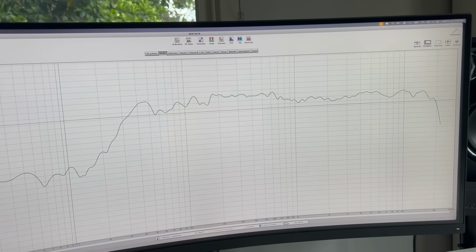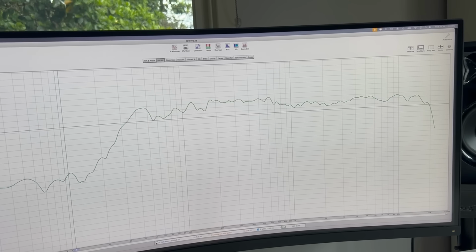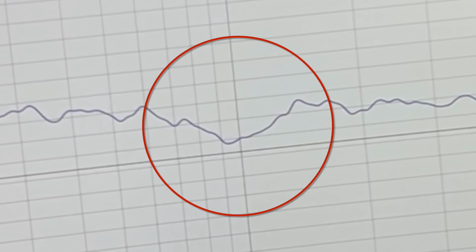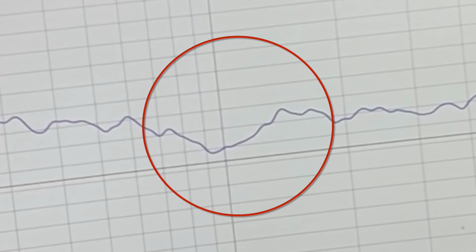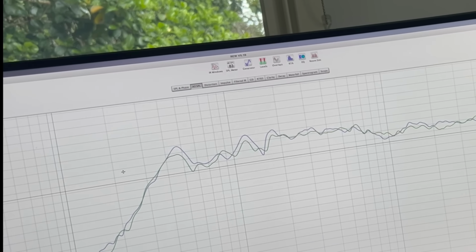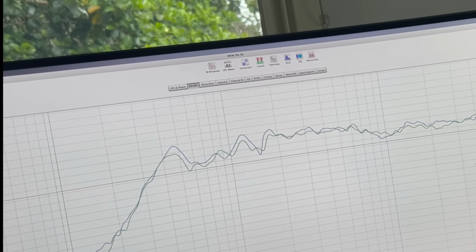It sounds really good here. That definitely sounds the best. That's the new one. It looks really flat in the mids, which is great. There was a dip at 1K in the other position. There's less of a dip. It's less peaky though. I want to figure out how to fix this, but that is a decent curve.